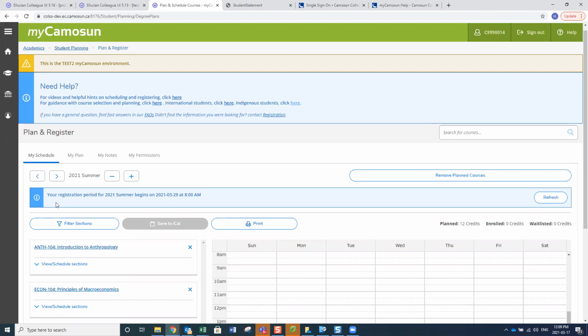So again, this is a change. We are no longer doing web declare that was part of CamLink. And instead of web declaring, you will now be assigned a registration period through the registration department. And this is where you will see what day and time that is for you. So again, my schedule, toggle to the future term of summer, and in the blue message, you'll see when you can register. Okay, so again, we're going to take a look at some scheduling for the summer term. We can't actually register yet because you can see that doesn't start until the 29th of March for this student. But we'll take a look at what scheduling looks like.